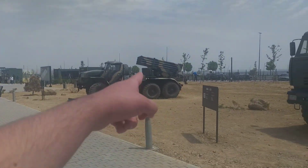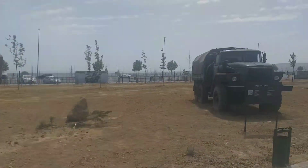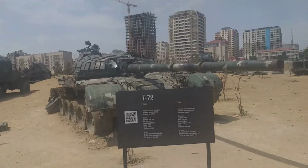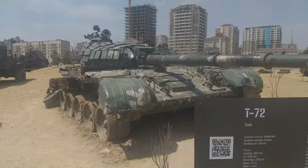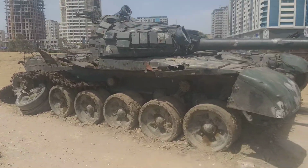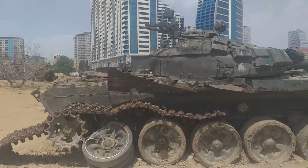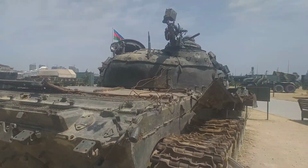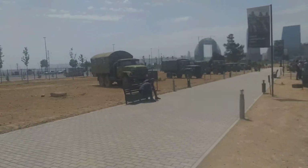So you see here the Grad, and these things are very dangerous for army personnel, especially in the open areas. So the T-72 tanks are made by Russia, and they were very useful and modern tanks for their time. And I think it's destroyed completely because you see some kind of damage here, and it is very dangerous being inside when it gets hit by UAVs.